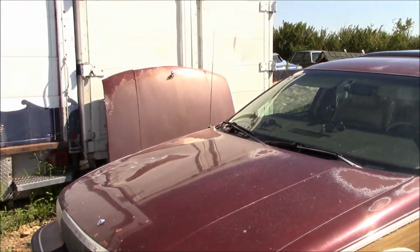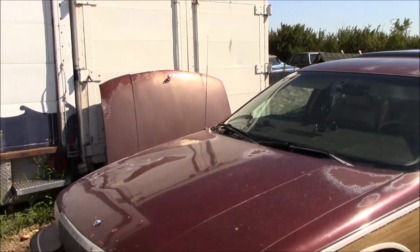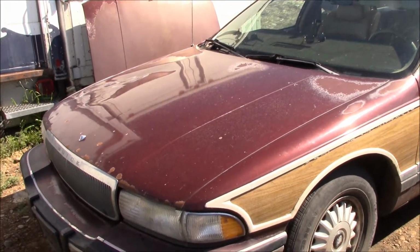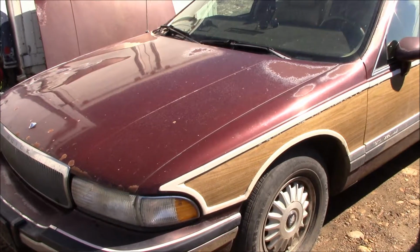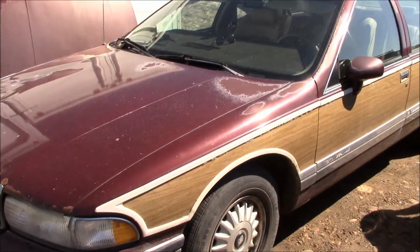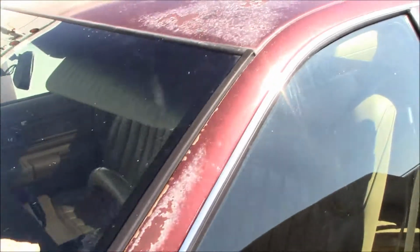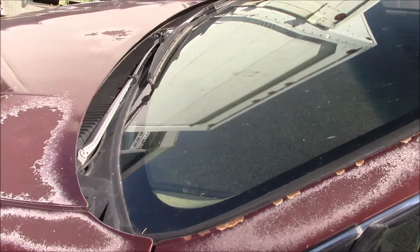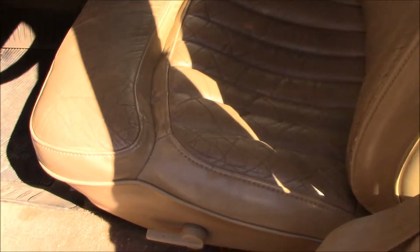We found another hood, and actually it's the right color. It's off a Chevy, but the body styles were the same between the Chevys and the Buicks, so it's going to go in this coming week, we hope, and we'll get our trusty Buick fixed, and some renovations done. As you can see, the clear coat on the paint has given up long ago, and she is really starting to get pretty tatty. 550,853 kilometers.